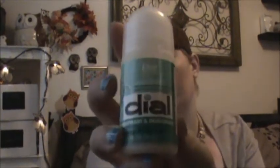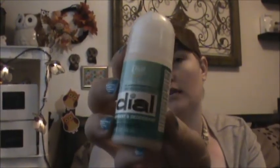I went ahead and picked up this Dial. I actually got The Secret Clinical Strength in my Walmart Beauty Box, and I had never used a clinical strength deodorant before. I didn't have a need for it necessarily, but I am loving it. One of the things I notice is that the scent still smells like that at the end of the day, with only one application. I've never had to reapply deodorant, but the scent wasn't necessarily still there, but it was also doing its job.